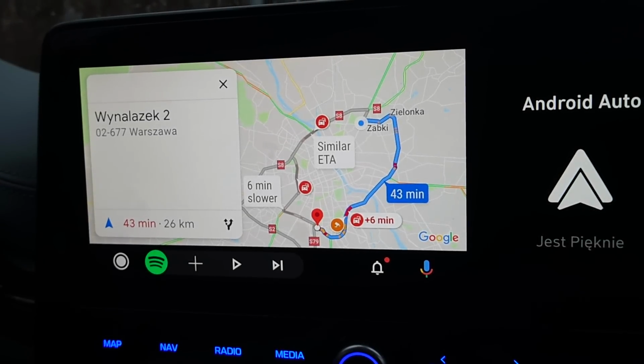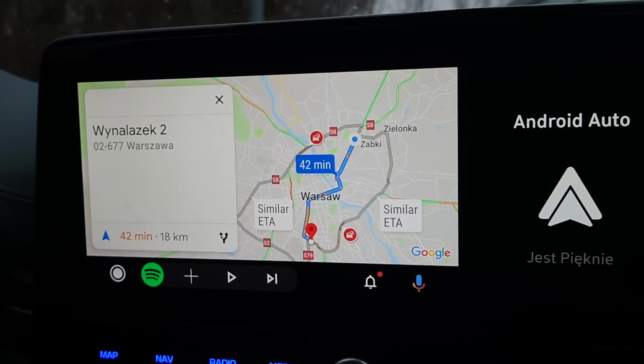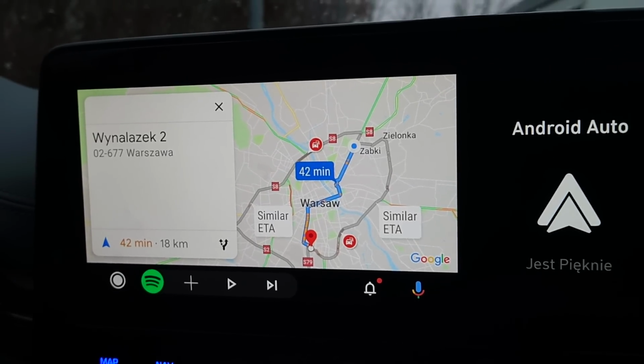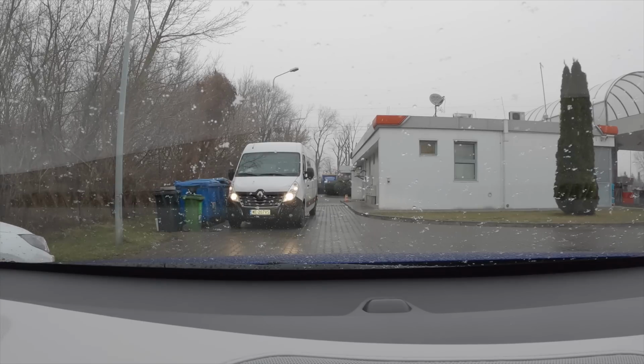We're starting from a petrol station on the outskirts of Warsaw, and we need to get to a business district across town. It's maybe 12 kilometers in a straight line. The shortest route is about 18 to 19 kilometers, and the route suggested by the sat-nav is 26 kilometers.